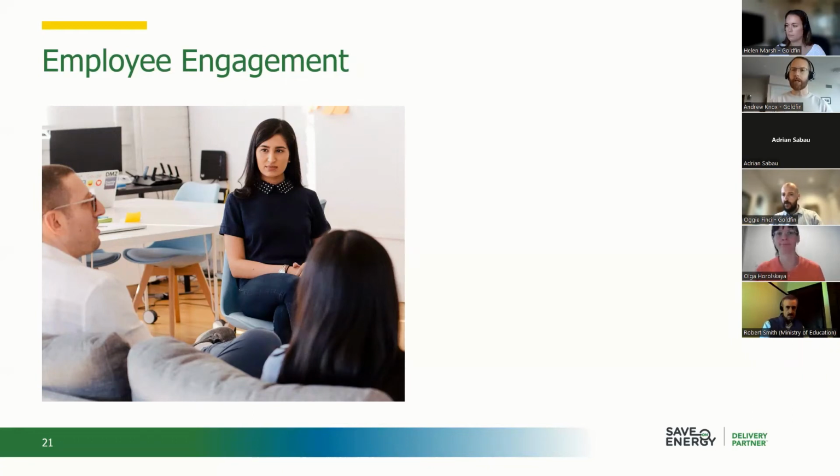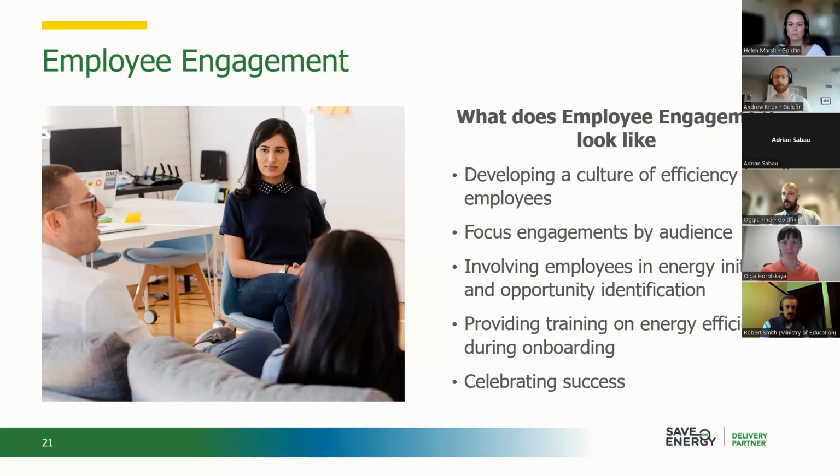So employee engagement means that everyone in your organization knows about the culture of energy efficiency that you're building. And you want to make sure that you're focusing your engagements based on the audience. So you're going to engage management differently and maybe with different timing than the facility staff, operations staff, other people that are working within your organization. But if you can involve everyone and be getting ideas from everyone, then that can become a huge source of savings that actually you don't have to work too hard on because other people are bringing it to you. And especially when you get ideas from other people, but also when you do major projects and get things done, celebrating success is a huge part of what can engage people because it associates energy management with good outcomes and maybe pizza and parties.